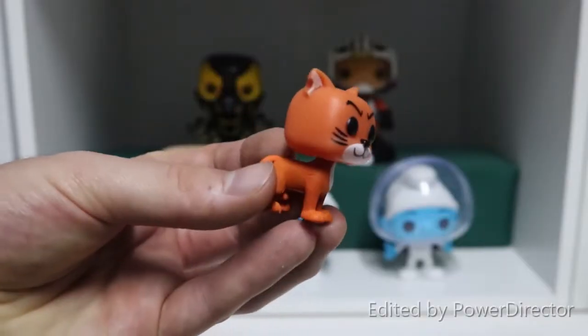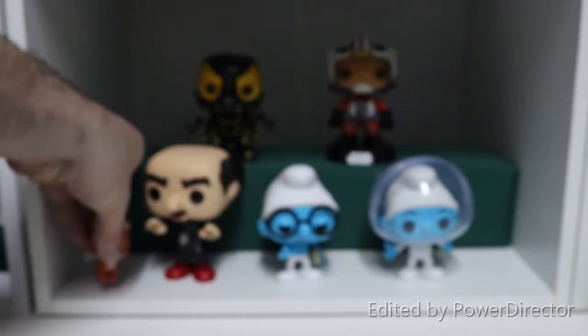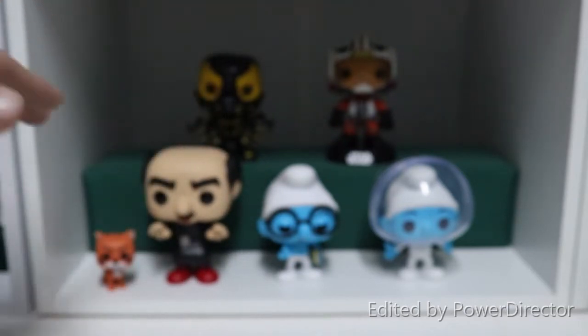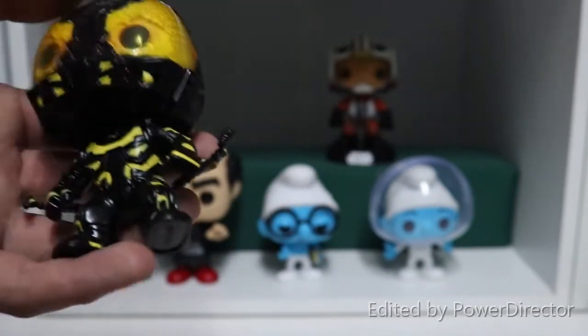I think he is really cute and is going to go really nicely with him, and is seen quite nicely if you display them in box, which I will actually be doing, people, shock, horror and disbelief. I will actually be displaying these guys in box, so that's a bit of a bonus for me.